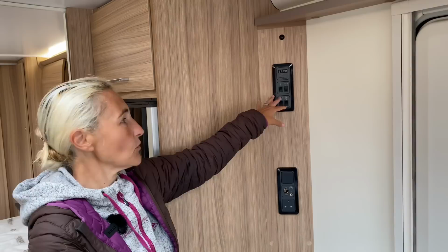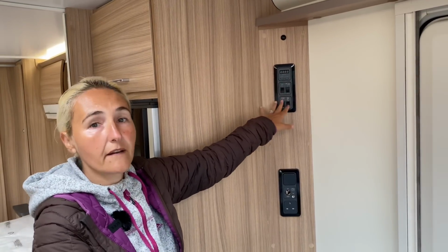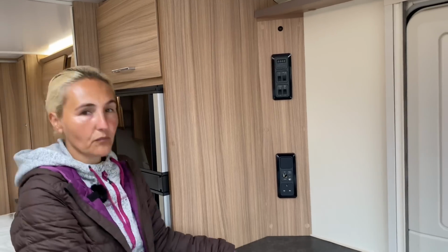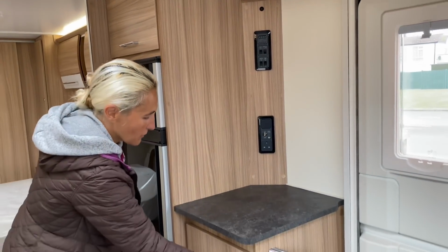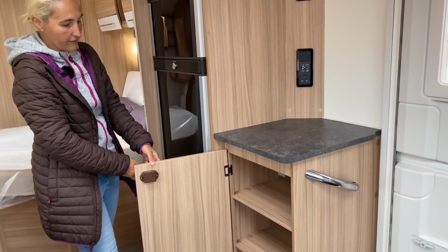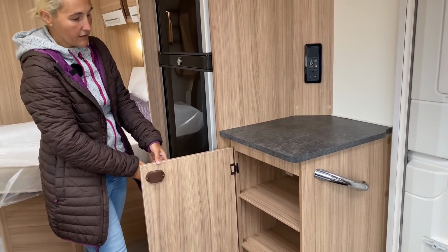Now this is where you're going to operate the electric and the water from this panel here as you come in the door. But we've got a nice amount of worktop space there, and we've also got some further cupboard space here, again ideal for putting bits and pieces in there that you might have.